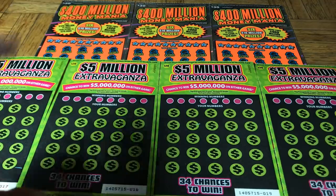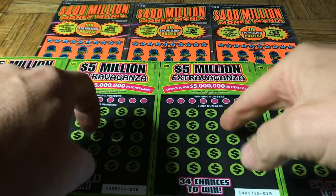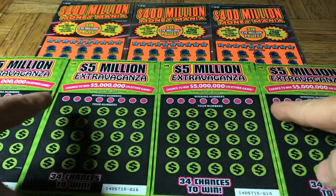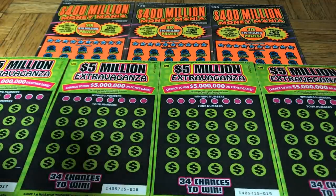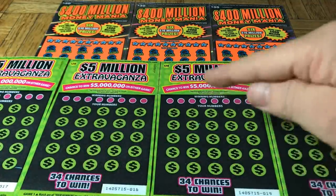And then we have our old friend, has been a little hot and cold lately, but we are revisiting the $20, $5 million extravaganza. I'm only in it for the multipliers. Yeah, if we can find one. They've become mythical themselves. We don't see multipliers anymore. If we find one here, it means something.